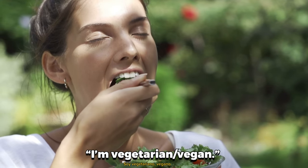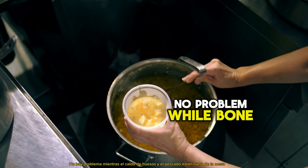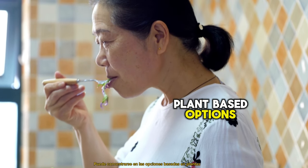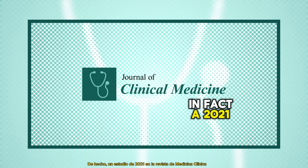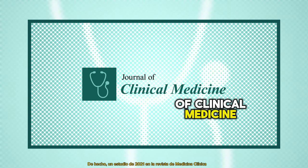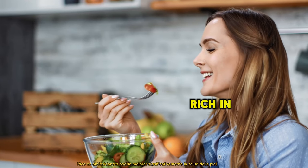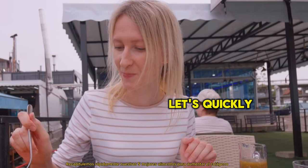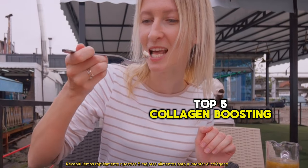I'm vegetarian/vegan. No problem. While bone broth and fish are off the table, you can focus on plant-based options. In fact, a 2021 study in the Journal of Clinical Medicine found that a plant-based diet rich in antioxidants could significantly improve skin health. Let's quickly recap our top 5 collagen-boosting foods.